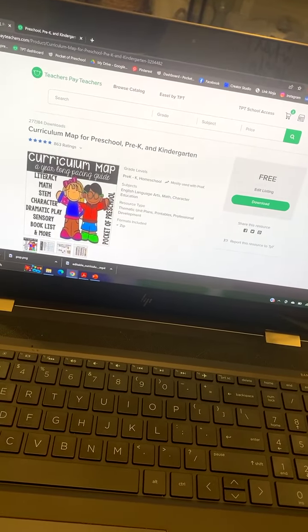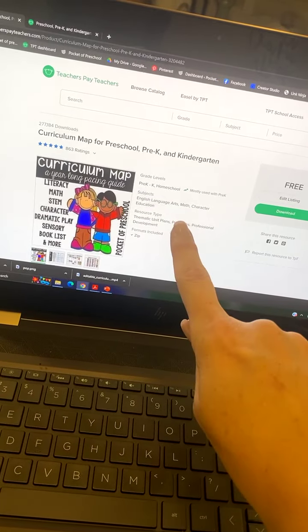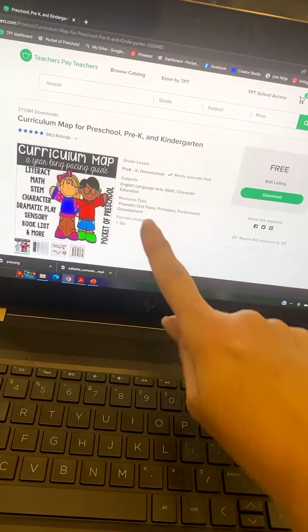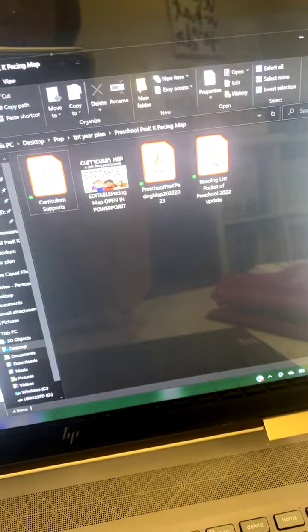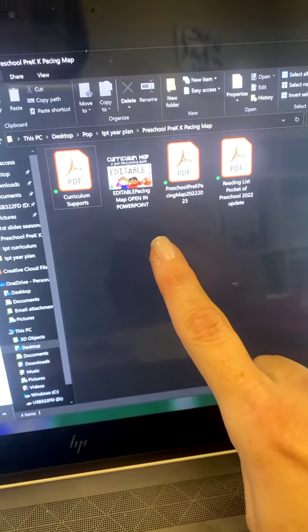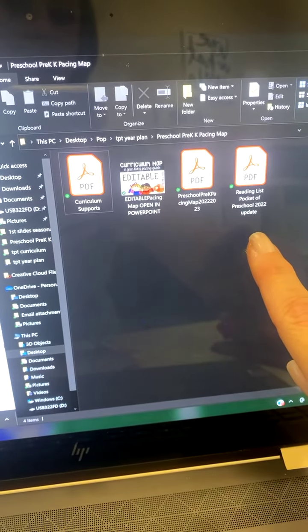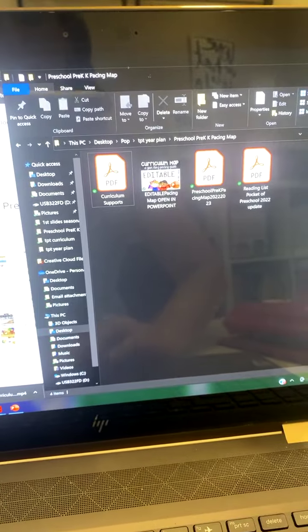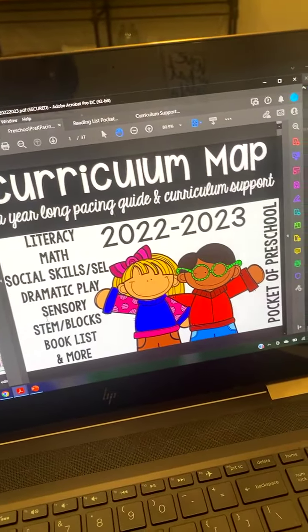Okay, there we go. So on TPT, again, you guys, I will get fancy and learn how to do the screen share thing for Facebook Lives. I'm going to figure that out. I'm determined. So this is the curriculum map, all the things. And it's free. When you download the file, it's a zipped file, so you'll have to extract it. There are 3 files inside. The curriculum supports would have links to all the blog posts. This is the editable in PowerPoint. That's this year's, and then that is the reading list.